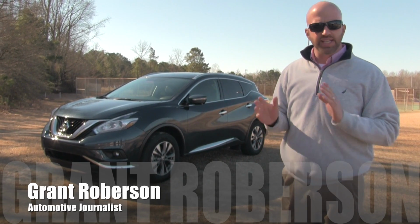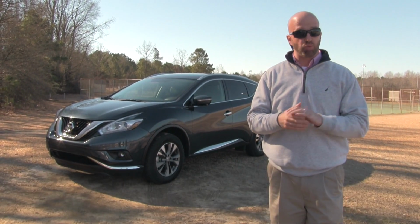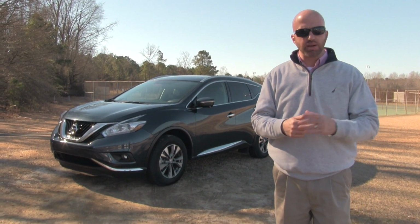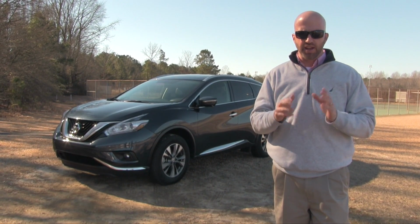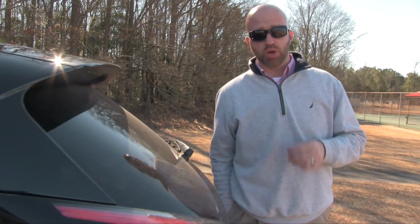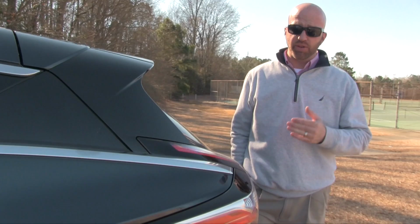Now behind me is the latest newcomer to the market, a redesign from Nissan, the 2015 Murano. So let's take a moment and see what this new design has to offer. They say it's okay if you're late to the dance just as long as you show up, and that may be kind of the statement here for the Murano.